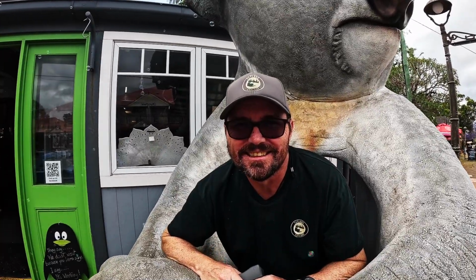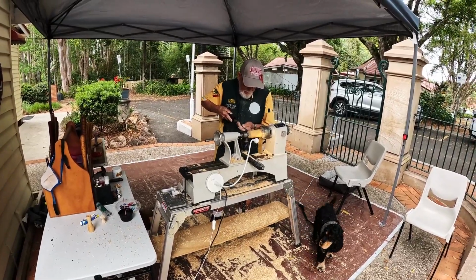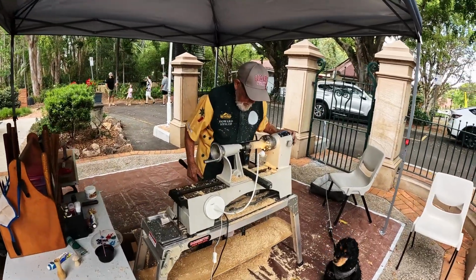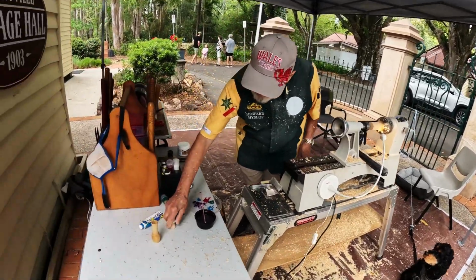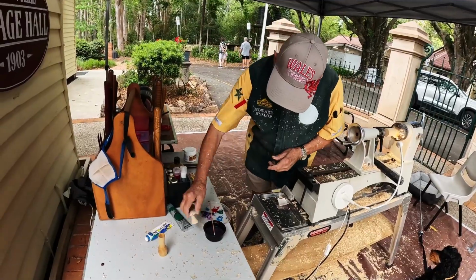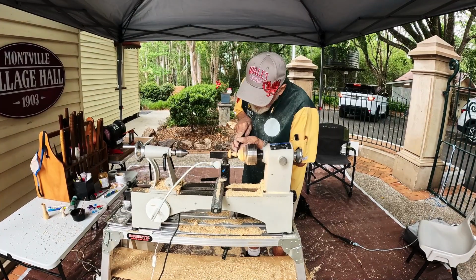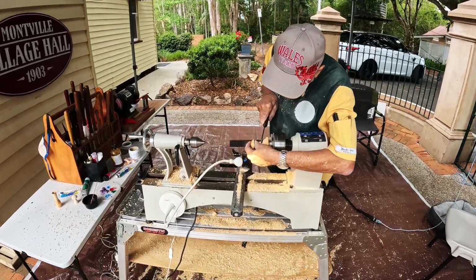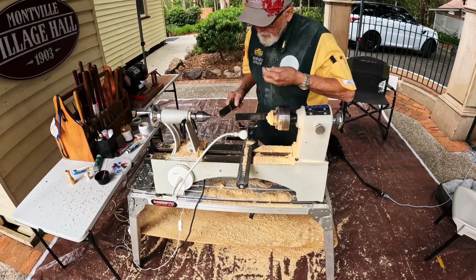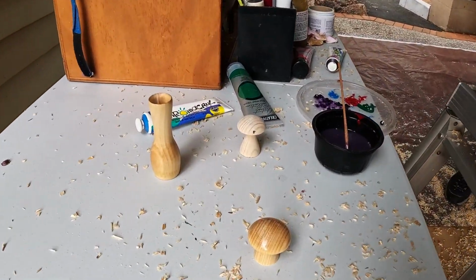This is a native Australian. What is it you're planning to make? I'm planning to make a mushroom without a hole in it. Okay, yep. That's what I've got so far and I discovered a hole in it. Oh, okay, yep. That is very impressive.